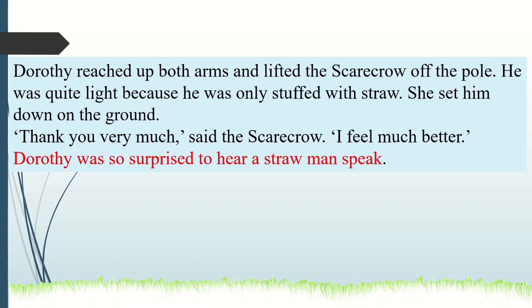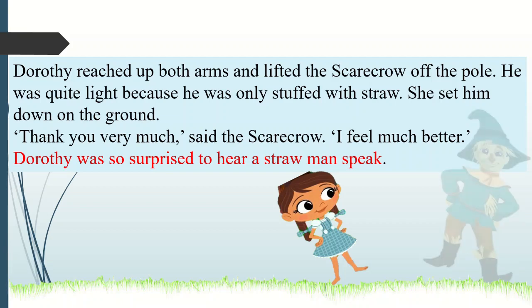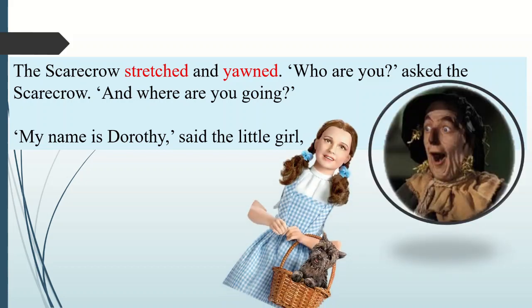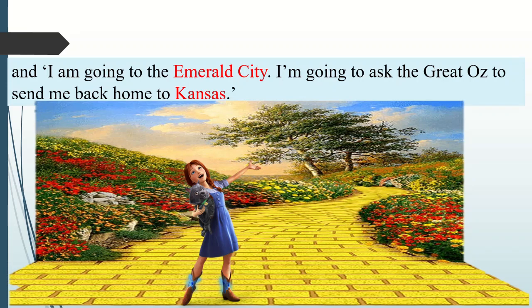Dorothy reached up both arms and lifted the scarecrow off the pole. He was quite light because he was only stuffed with straw. She set him down on the ground. "Thank you very much," said the scarecrow. "I feel much better." Dorothy was so surprised to hear a straw man speak. The scarecrow stretched and yawned. "Who are you?" asked the scarecrow. "And where are you going?" "My name is Dorothy," said the little girl, "and I am going to the Emerald City. I am going to ask the Great Oz to send me back home to Kansas."